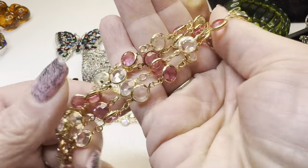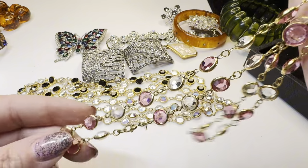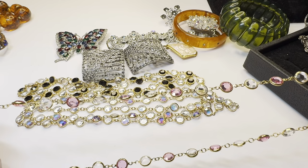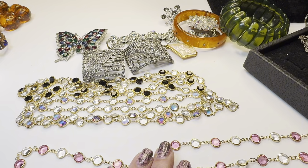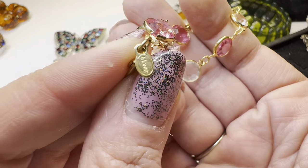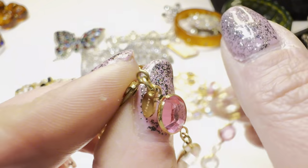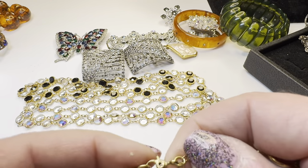And then this is pink. Beautiful pink crystal and clear. And this one did have a tag. The tag on this could be, because they do not have a clasp. So the tag on this, where did it go? It's here somewhere. Okay, here it is. It's Monet. Right? That's what it says, Monet, right? Oh, it does have a clasp.